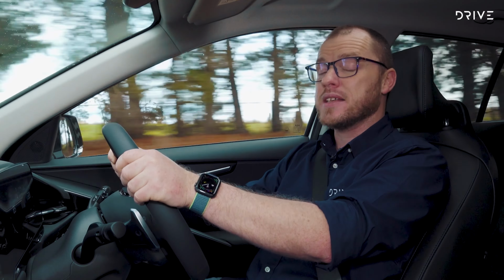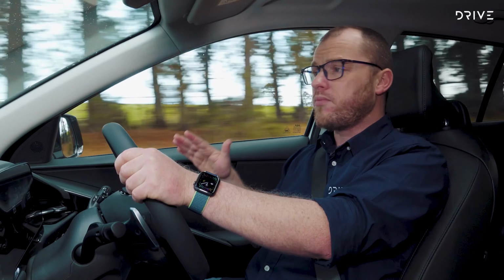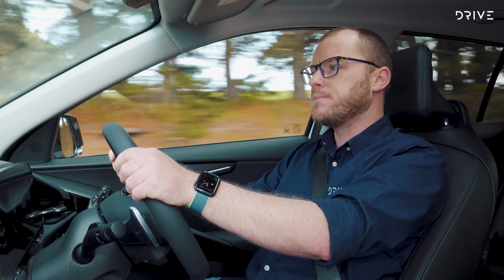On top of that, at the end of the day, it is an electric car, so it's really refined and quiet, and that shows everywhere you go. You know, there's a little bit of wind noise and a little bit of tyre noise, but you only hear them because there's no mechanical noise from up front.